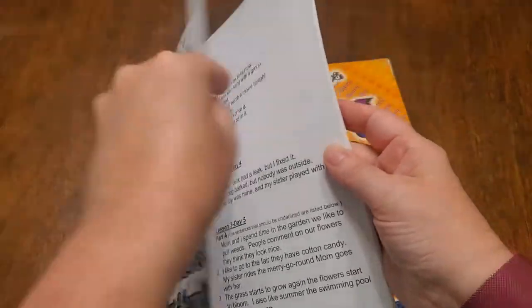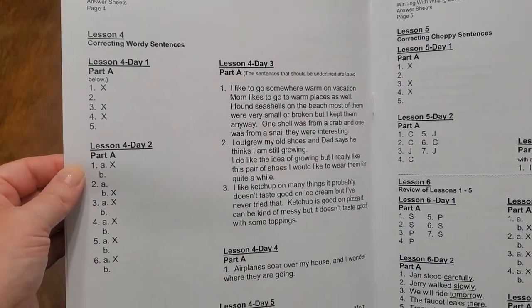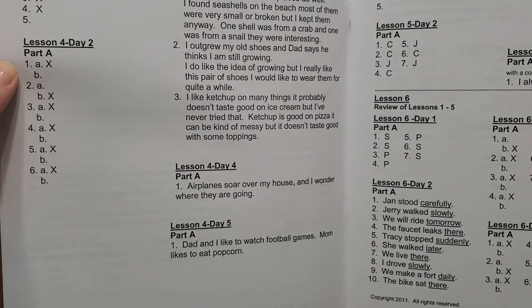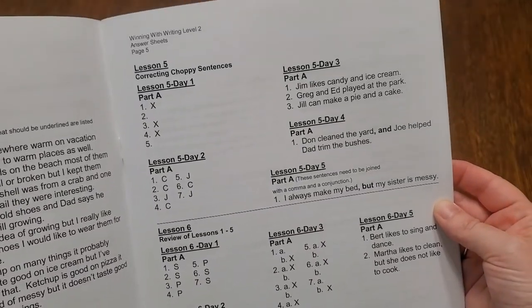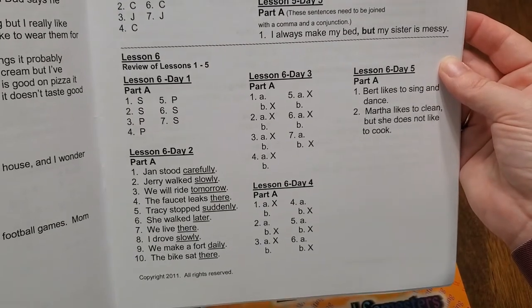Last year was my first year to teach Winning with Writing, and I loved it. So I started it with Becca this year. And there you go, lesson six.